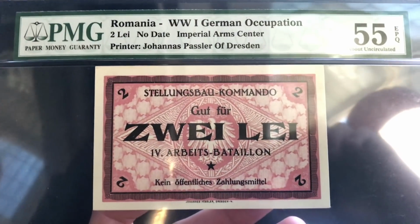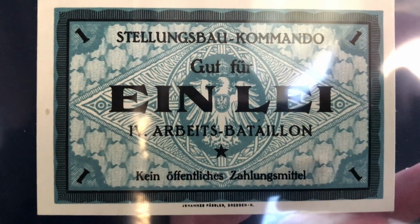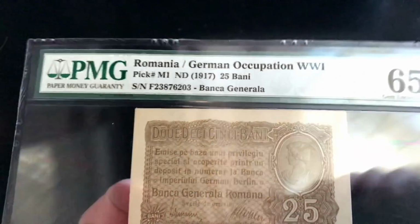Switching gears a little bit, Roman occupation notes, blank on the back. So these are German occupation notes of Romania during World War I. Romania was actually allied with the Allied forces towards the end of World War I, and these are occupation notes. And as you can see, they are written in German, quite rare indeed. And this collector happens to have the whole set. Very expensive, I believe, just that set, a few $1,000s. And here is a 25 Bani German occupation note.